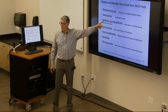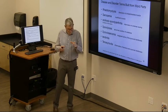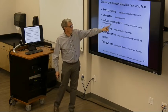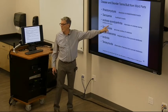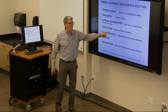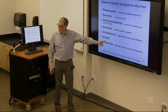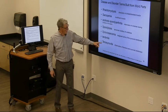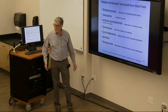Sarcopenia, insufficient muscle, old people. Or if you have muscular dystrophy or something and your legs get skinny. Scoliosis, curvature of the spine. Spondylo, remember that's another spine word. Spondylosis, an abnormal condition of the vertebrae. Synoviosarcoma, that kind of makes sense. Tendonitis, tenosynovitis. We're talking about the synovial fluid and tendons around there.